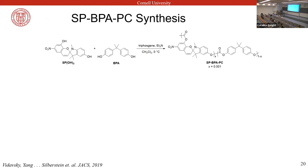So this is actually a much easier to make molecule, and not just because our collaborators sent it to us, but also because the separation is much simpler. So you get much higher yield than in our previous version that we used for PMMA. And so this is our mechanophore, and we're reacting it with bisphenol A polycarbonate, which is like your standard polycarbonate.